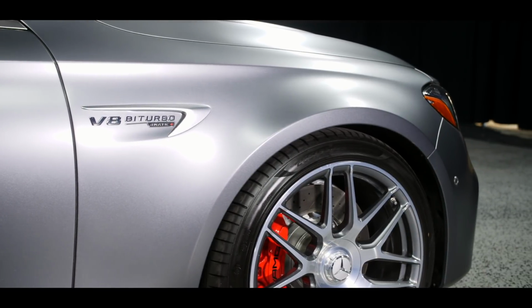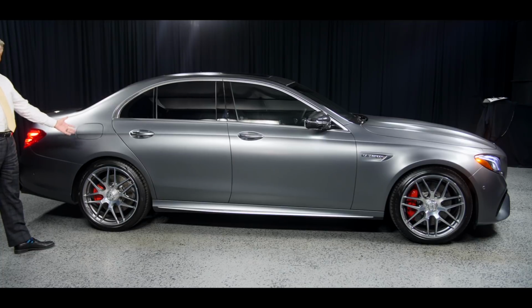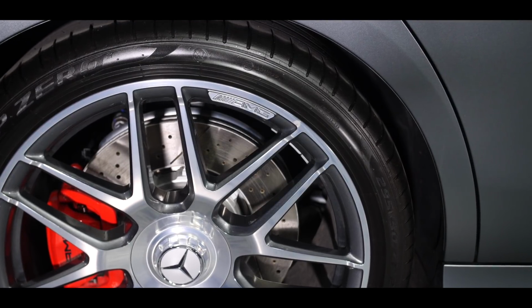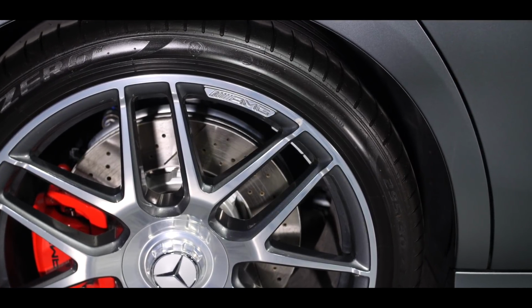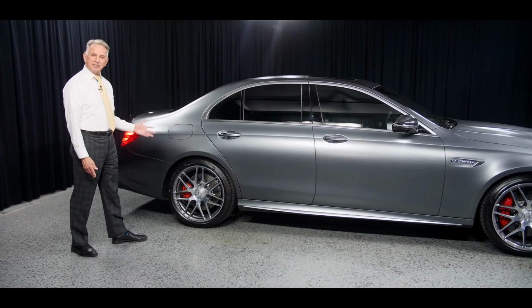We'll see into the back. Again, if you look here, cross-drilled rotors on the rear of the car, very exciting. Huge brake system. It's wonderful to build a car that you can get up to speed, but if you can't bring it down to speed, you did the show halfway.